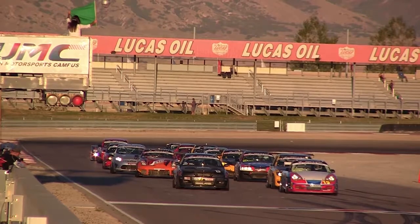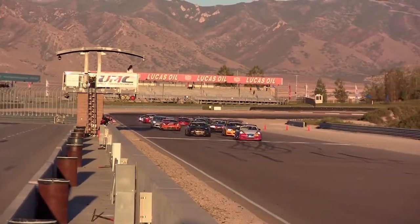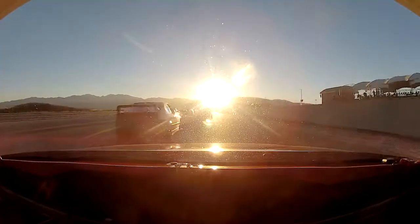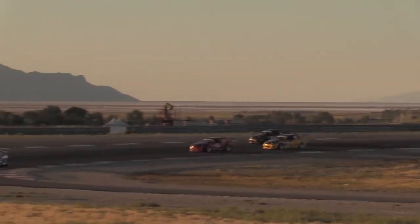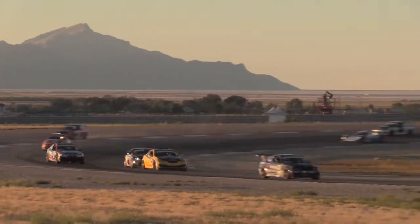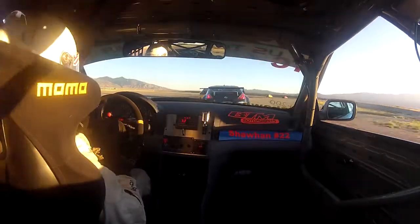Round 4 took us to Utah Motorsports Campus, one of the most beautiful tracks in the country, as the USTCC cars headed for this long straightaway, racing with NASCAR K&N West. Because of that, the start was late in the day, almost at dusk, and the drivers had the sun in their eyes coming into a very quick turn 1 at about 130 to 150 miles an hour.